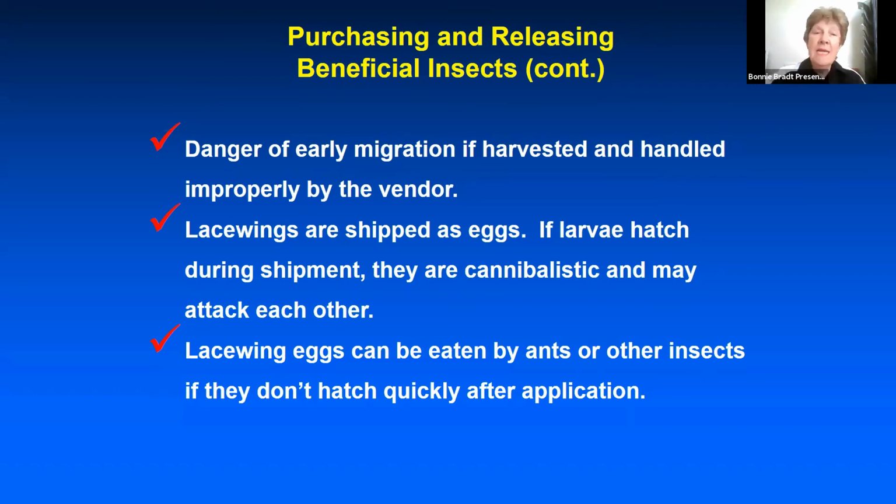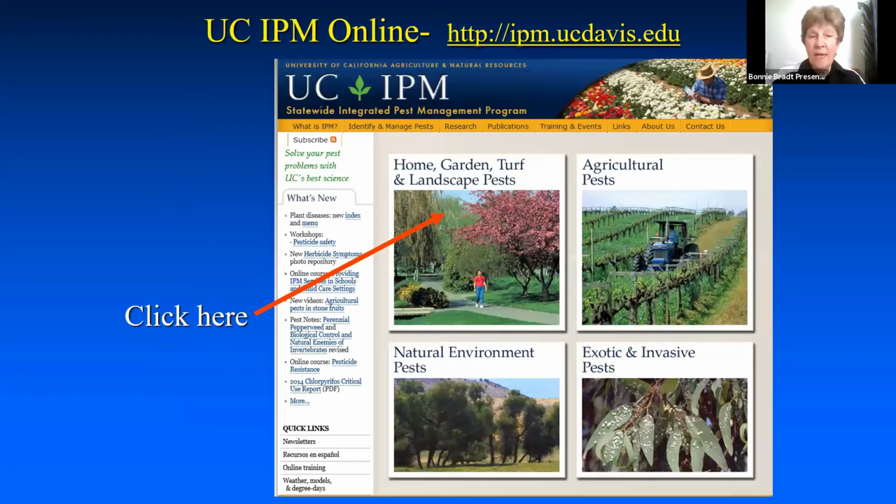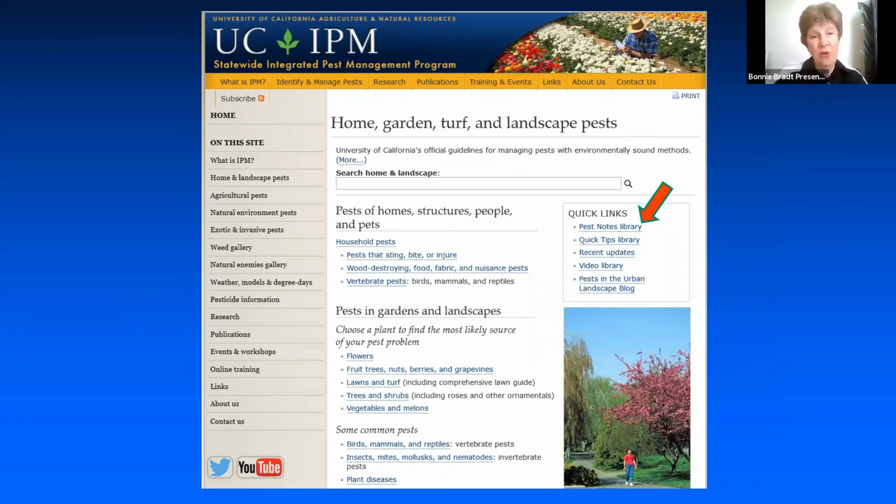So coming to the end here, I'd like to point out that UC Davis has an actual IPM website. It's ipm.ucdavis.edu. You don't even have to type in the HTTP, www, all of that. Just ipm.ucdavis.edu, and this is what you will get. You want to click here, Home, Garden, Turf, and Landscape Pests. This is the best thing that's going to help you. Once you do, this is the page that you will open up, and it has a huge amount of information, a great way to learn about this topic.